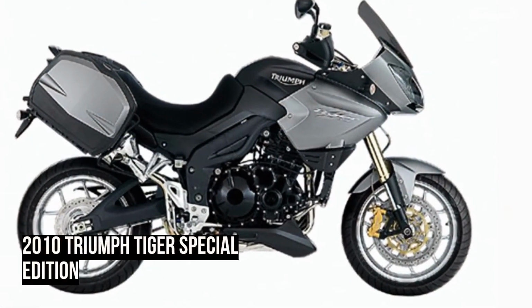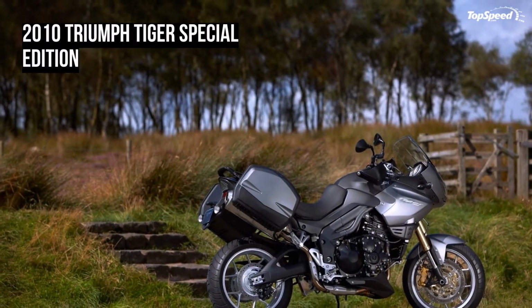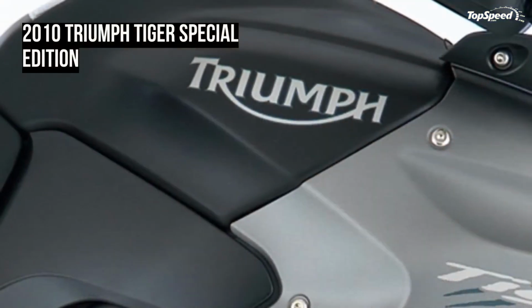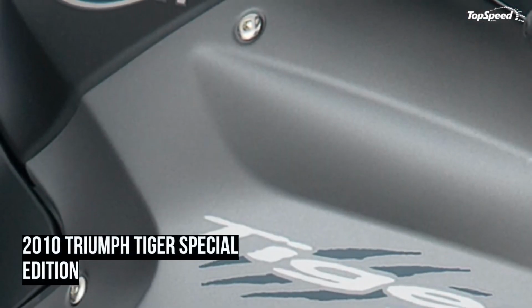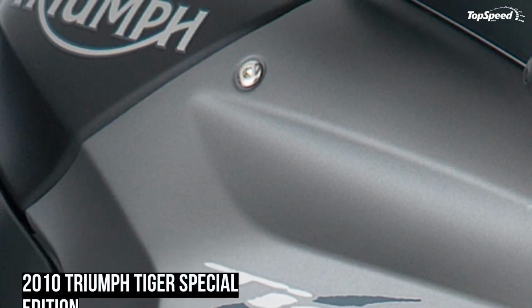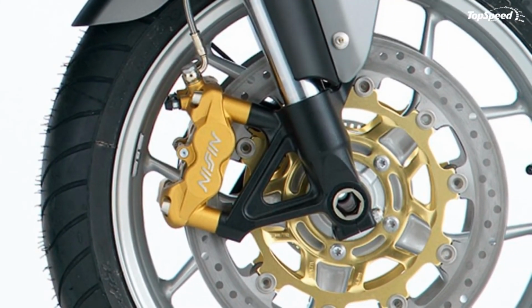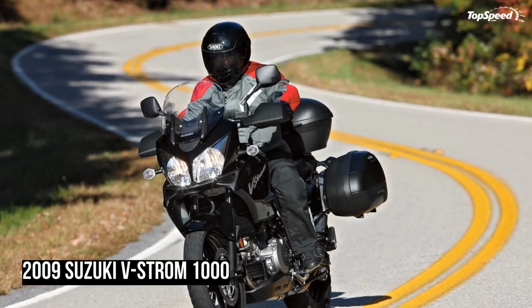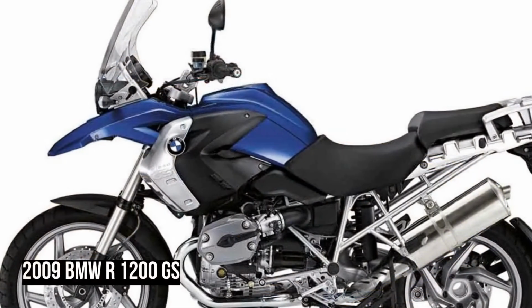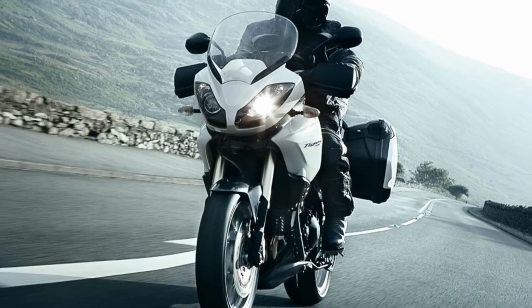Engine and transmission. Type: liquid-cooled, 12-valve, DOHC, inline 3-cylinder. Capacity: 1050 cc. Bore, stroke: 79 by 71.4 mm. Compression ratio: 12.0:1. Fuel system: multi-point sequential electronic fuel injection. Final drive: X-ring chain. Clutch: wet, multi-plate. Gearbox: 6-speed. Performance measured at crankshaft to 95/1/EC. Maximum power EC: 111 bhp at 9,400 revolutions per minute. Maximum torque EC: 72 ft.lbs at 6,250 revolutions per minute.